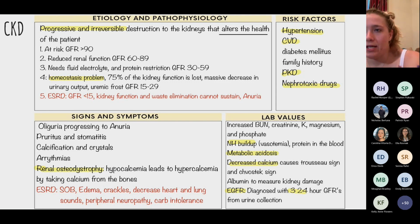And when we finally get to end-stage renal disease, my kidneys do not work, and I need what I call the artificial kidney. So it's going to be your dialysis or your transplant, okay? Lots of different complications, so just review those. And really, how do we diagnose? We diagnose with an eGFR. Okay, this helps give us a good average of what the kidney function is.